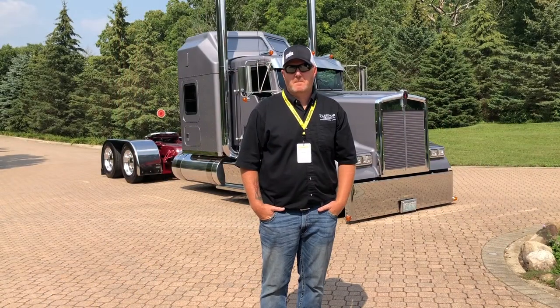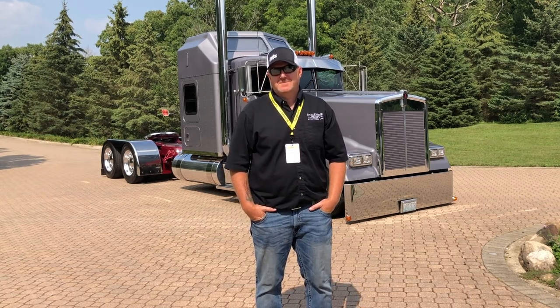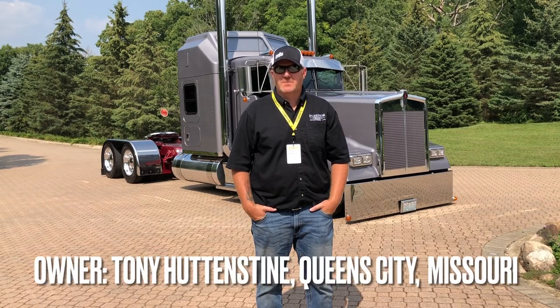Guys, we've been looking at this truck all weekend. We're down at the Super Rig show, and I finally got a chance to grab Tony and drag him away from all his fans and admirers. Tony, how you doing, man? We're doing good. We're just happy to be here.